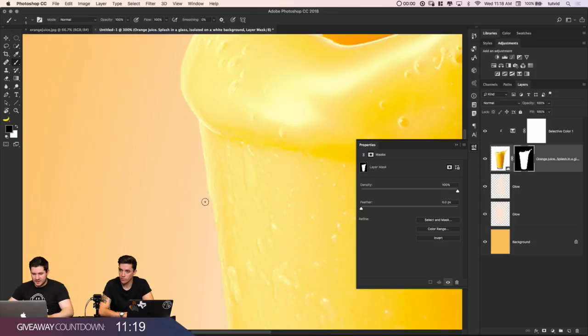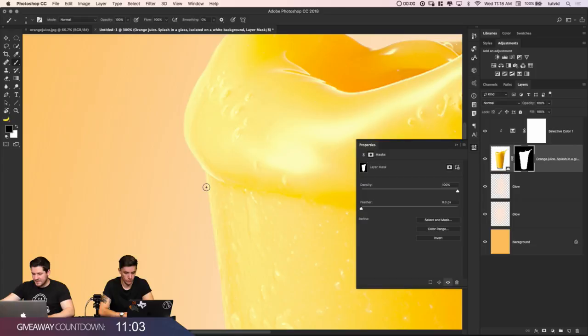I'm gonna click once, I'm gonna hold down shift, and I'm gonna click right there, and it's gonna make a straight line with the brush tool. I'm gonna try bringing it back, holding down shift, and just, you know, one pass at a time until we just get rid of as much of that white as we want to be gone. And I think what I'll also do is just get rid of some of it up here around this part of the orange juice as well. Something kind of, sort of like that.